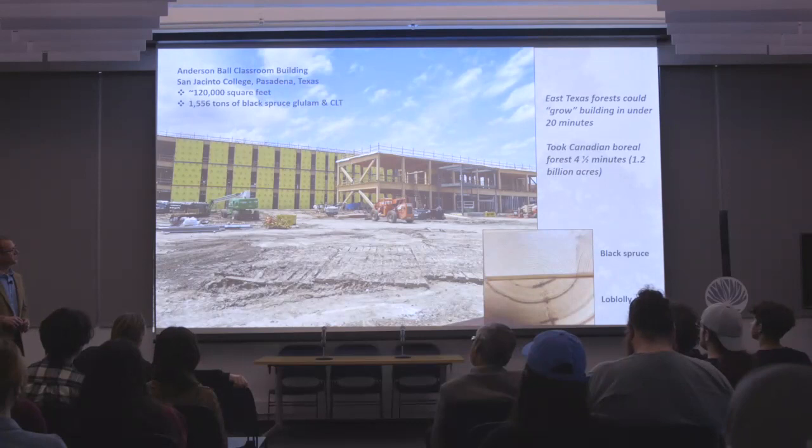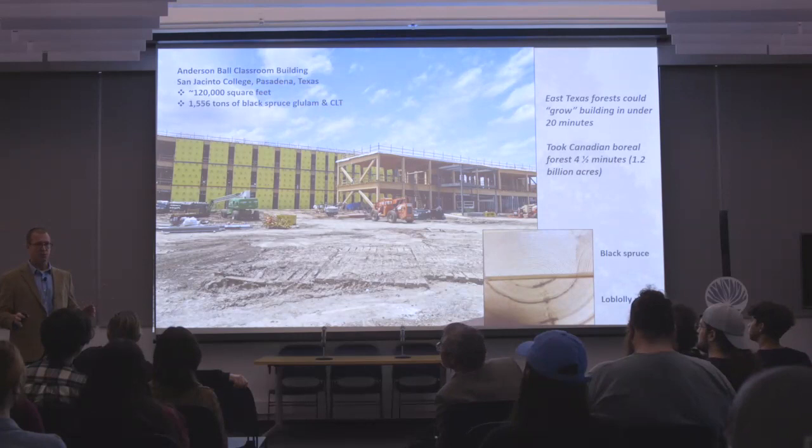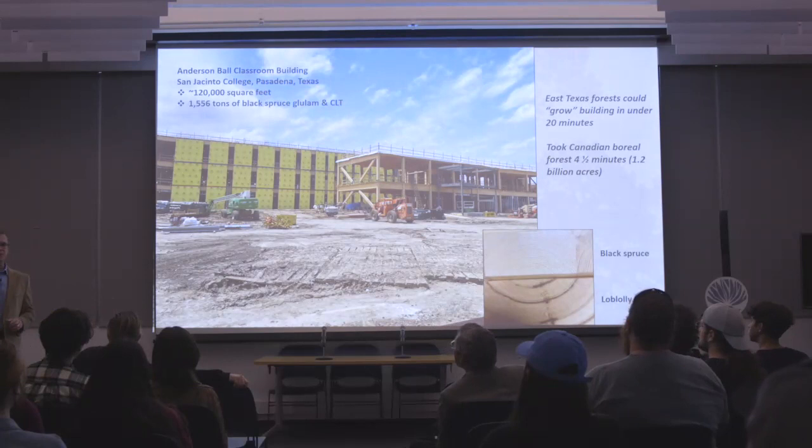For the amount of timber that went into this building, if you take the figure that I just showed you, one truckload of wood, about 32 to 33 tons every 19 seconds, it would take the 11.9 million acres of timberland in East Texas 20 minutes to grow the amount of wood that it took to build that building.